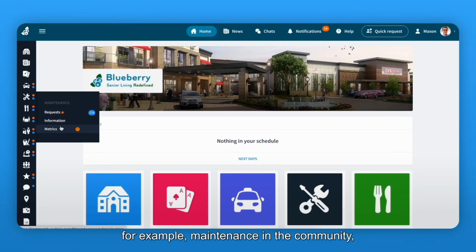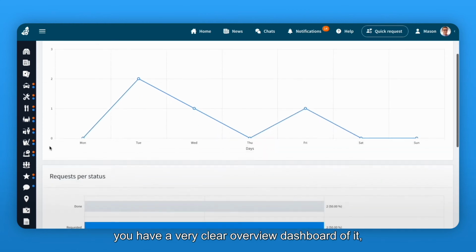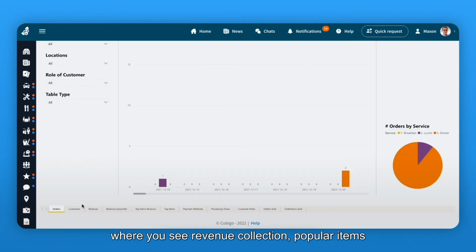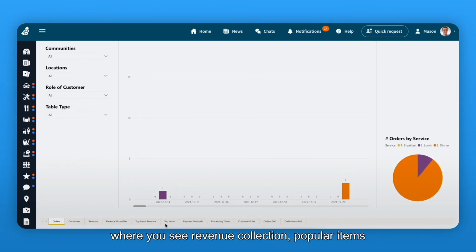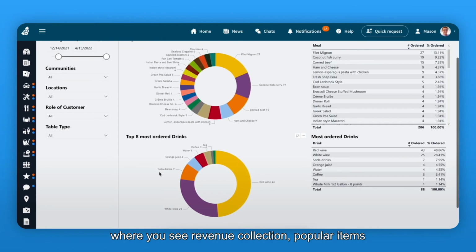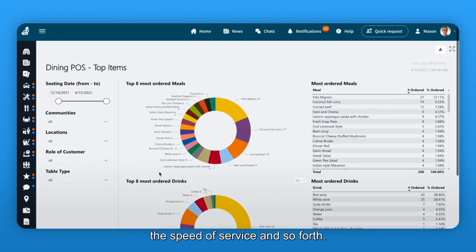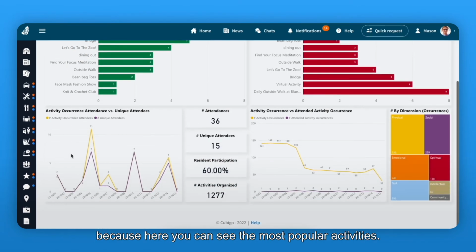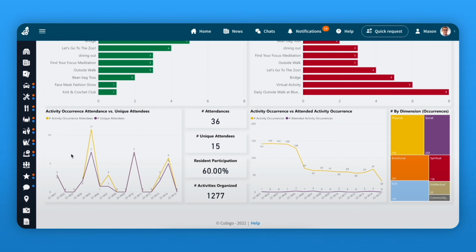So if you go to, for example, maintenance, in the community, you have a very clear overview dashboard with all the different things you want to know about the maintenance requests. There is also the option here to go into the dining metrics, for example, where you see revenue collection, popular items, the speed of service, and so forth. Activities is also a very important one, because here you can see the most popular activities, or maybe even match the resident interests with the activities that you offer.